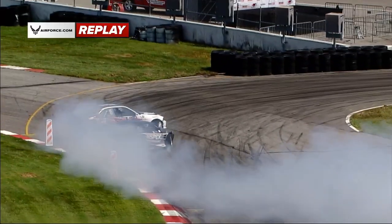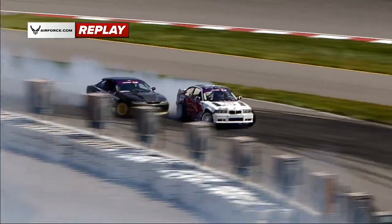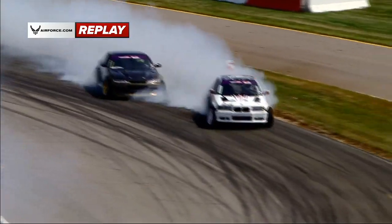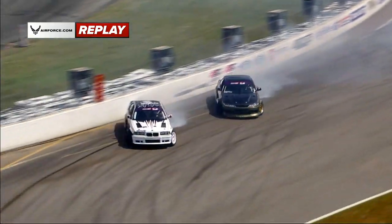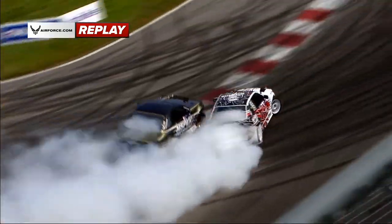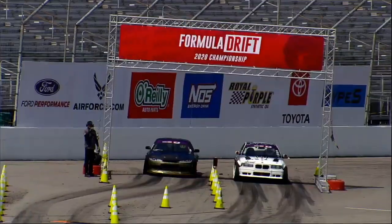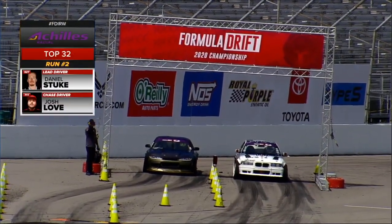But overall, let's take a look at this one more time from this angle here. Through this inside clip, you saw a little bit of adjustment with the front wheels from Stuke. Getting into that outside zone, Stuke trying to follow the line. He transitions a bit earlier, and it does cause him to be on the inside portion of the line, so not completely following that driver all the way out there, but great job on proximity nonetheless.